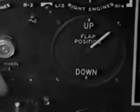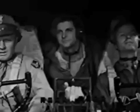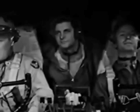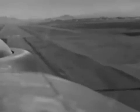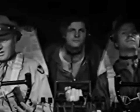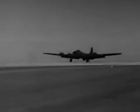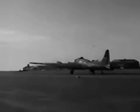Full flaps. High RPM. 120. 115. Don't close your throttles until you're sure of a landing. 112. 110. Freezer on. Hydraulic pressure's okay. Otherwise, you'd go around and take off again.